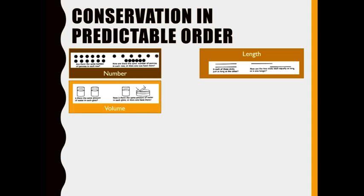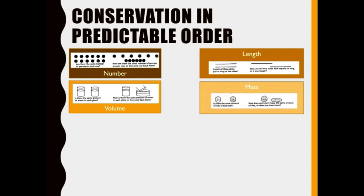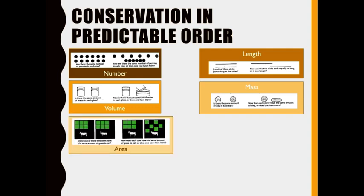Volume is usually next, and children start to recognize that even though the water line is different, the width might be different, or again, being able to recognize 2 dimensions at one time. So they start to lose that centration that was such a critical component of pre-operational thinking. Mass usually comes next, where they recognize that there's the same amount of Play-Doh, even though you squished it. Area comes after that, and area is a tricky one. I think us adults still struggle with area, so I'll give you an example of that in a little bit. But the idea that there's 6 square units of pasture, even if there's something in between the units, it's still 6 units of pasture.